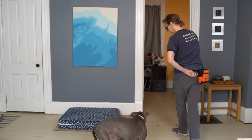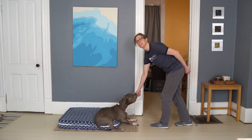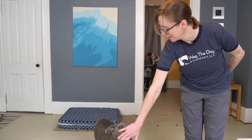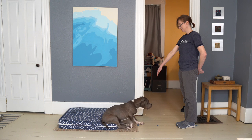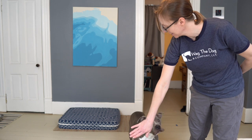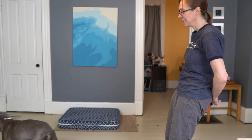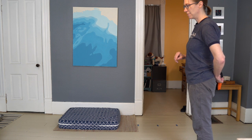Bed. Yes. Again, I'll give it to him even though he's not all the way on. Okay. Yes, good boy. Okay. Good, good boy. All right, so I'm going to go back to the two-step increments now because I can tell he's getting a little frustrated. And although he is eventually making it, he's still having a hard time. Hey, Ed.